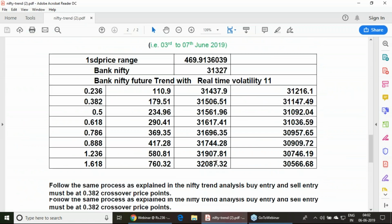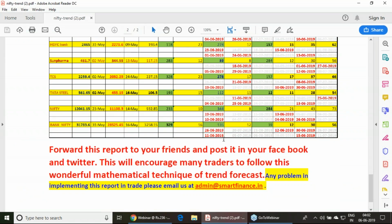In my earlier video, I explained how the trend reversal date is going to work. We have a trend reversal date on 10th for TCS. We have a trend reversal on 8th. So if today is 6th, look into the 7th. If 7th TCS closes positive, 8th it will be negative. If 7th it is negative, then 8th it will become positive.